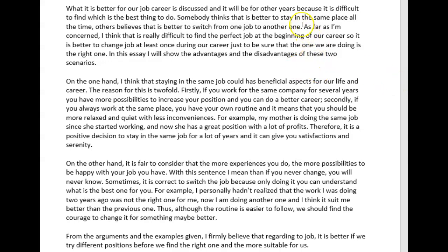I was happy from here on, but that first part, Elena, was full of errors, I'm afraid. It just had a lot of different mistakes. So we have to talk about it a little bit. So let's look at that first sentence again. "What is better for our career is often discussed, and it will be, because it is difficult." All right, this didn't really make any sense even after I fixed the grammatical errors in the first part. So you needed a clearer sentence that rephrases the topic.